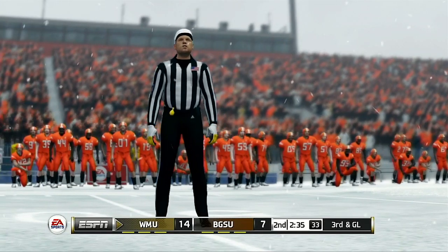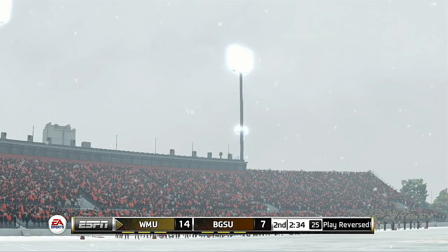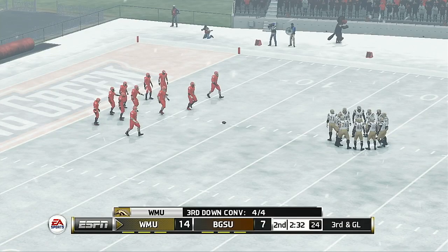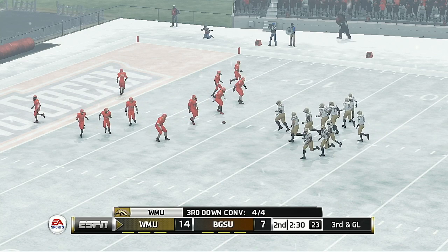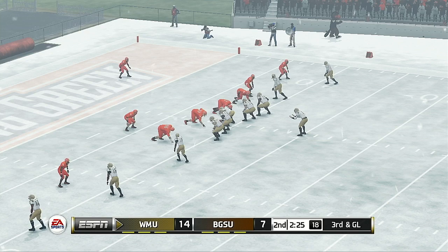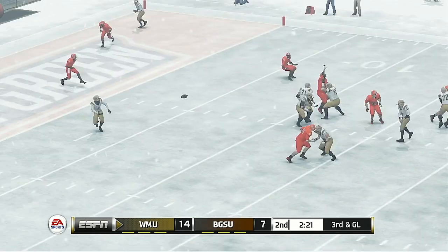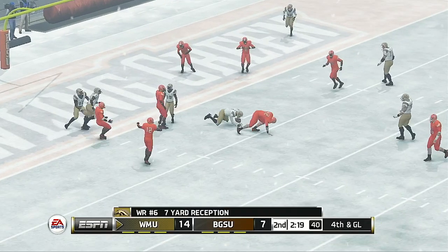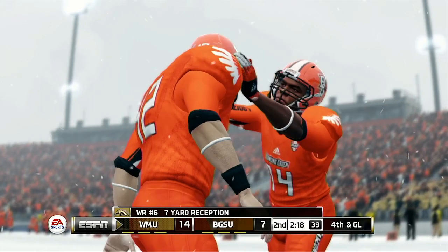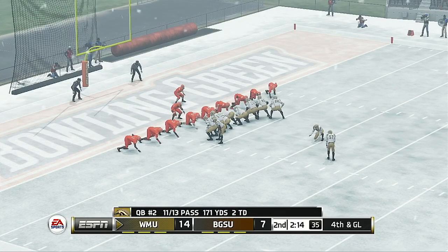After review of the play, the ruling on the field is reversed. So after the review, they reversed the call on the field. Play 13 of the current drive. And they're going to put six DBs on the field to counter that five receiver look. And he's immediately tackled. It's fourth down. They're going to go for the easy three here.